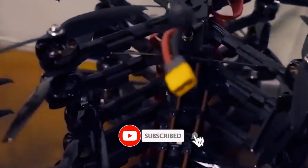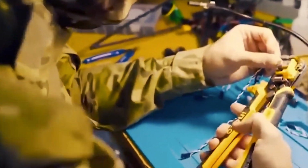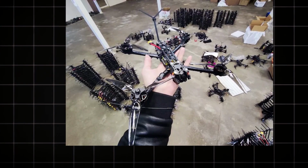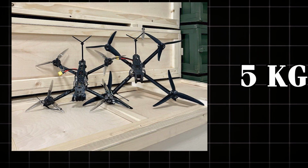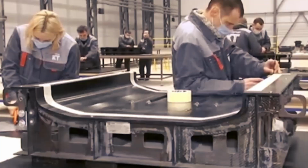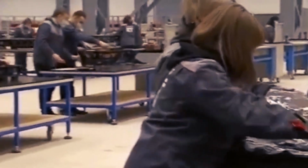Russia has also made strides in drone technology, although their approach has been more centralized. The Hortensia 10 is a notable Russian FPV drone, with hundreds delivered to the Vostok troop group by the end of December 2023. This model has a payload capacity of 5 kilograms. Another advancement is the night version of the Gastello FPV drone, equipped with an advanced night vision camera for operations in low-light conditions. In Russia, drone production is more centralized, which can bring economies of scale.